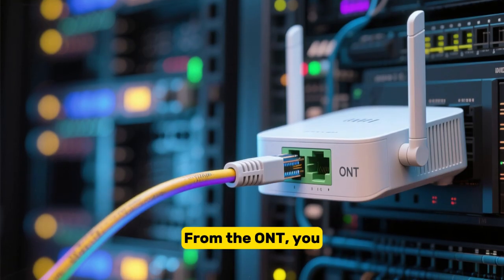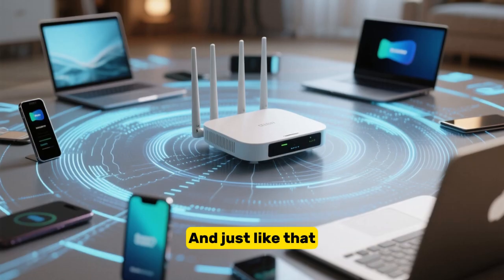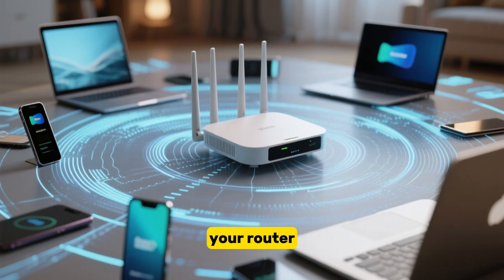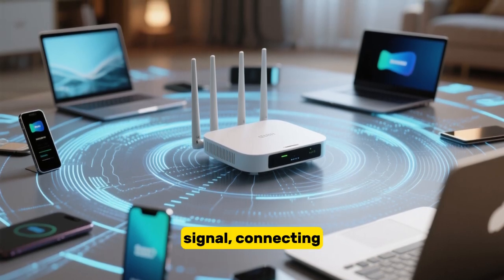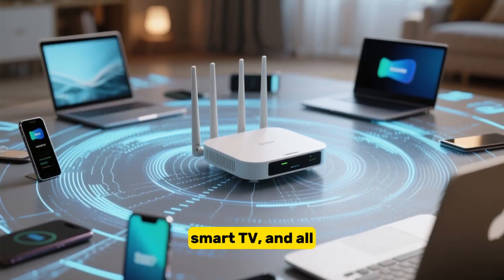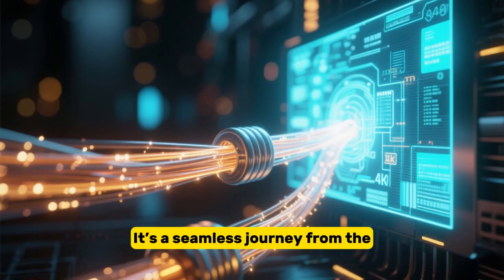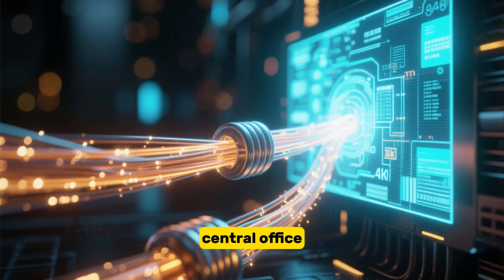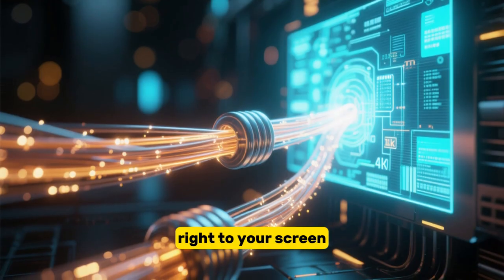From the ONT, you run an Ethernet cable to your Wi-Fi router, and just like that, your router broadcasts the super-fast internet signal, connecting your phone, laptop, smart TV, and all your other gadgets to the web. It's a seamless journey from the central office through light-speed cables, right to your screen.